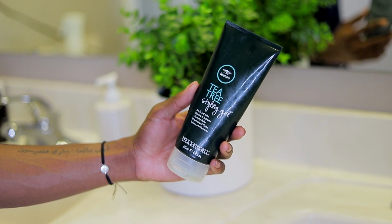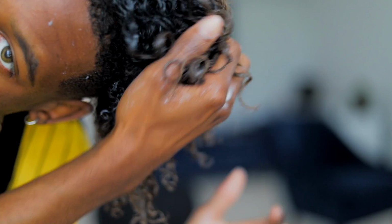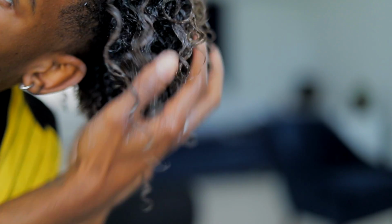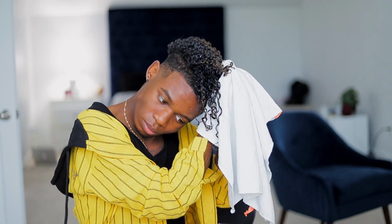Going in with the Paul Mitchell styling gel, I don't really use a lot of this stuff, like deadass. I just take like a dime size amount. A little goes a long way, and then I just scrunch it into my hair. You guys know I'm not as big on gel as I used to be. I don't know, I've really just been all out for the soft fluffy curls, and I do give up a little bit of definition, but honestly it's fine.